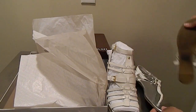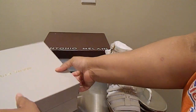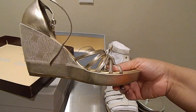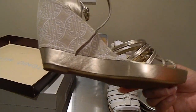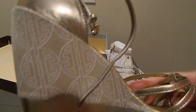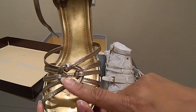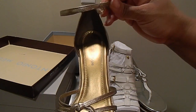I also pulled out a third shoe to share with you, and it is an Antonio Milani shoe that I've had for a while that I love. I love the wedge sandal heel. I love the gold color because it's kind of classic summer. Love that the platform goes all the way to the toe, which helps take some of the height off of the wedge heel. Love the detailing in that heel, which is fabric that goes all the way around. The detailing on the front of the shoe with the loops and the straps and the little knots. Love that detailing. And I just really like things that strap around my ankle in the summertime.